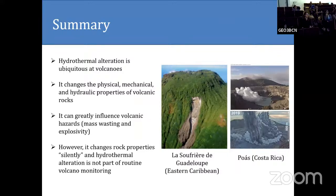So in summary, alteration is ubiquitous of volcanoes, apart from the ones that I saw yesterday. It changes the physical, mechanical properties of the rocks. And we've seen through combining lab measurements and modeling, if you believe all the numerous assumptions that are buried into these models, that they can influence the hazard potential of a volcano, which includes mass wasting, landslides, partial flank collapse, and this sort of unwanted erratic explosive behavior.